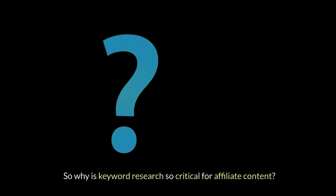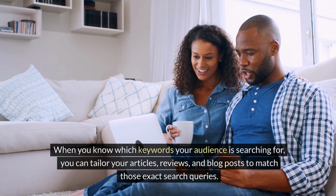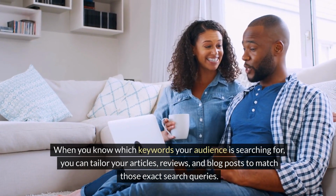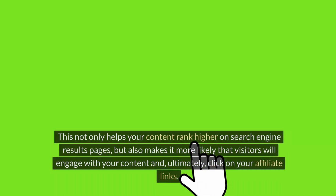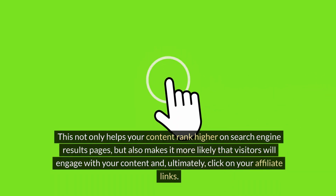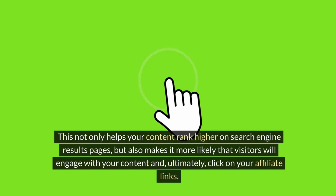So why is keyword research so critical for affiliate content? When you know which keywords your audience is searching for, you can tailor your articles, reviews, and blog posts to match those exact search queries. This not only helps your content rank higher on search engine results pages, but also makes it more likely that visitors will engage with your content and ultimately click on your affiliate links.